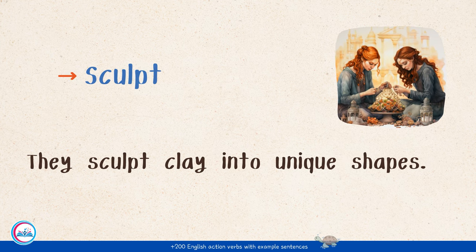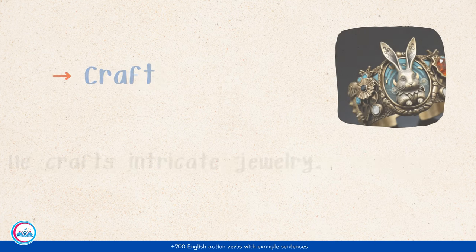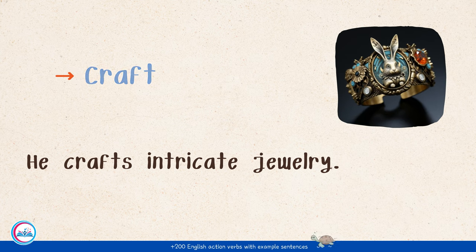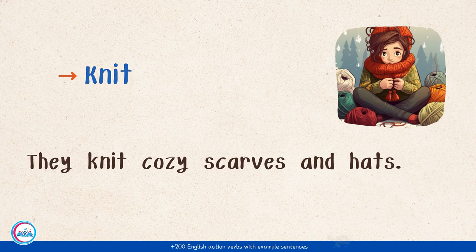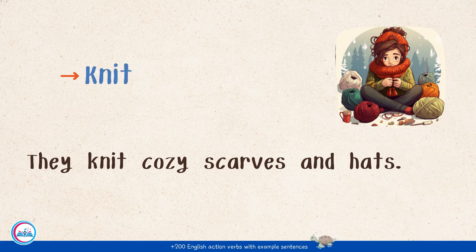Sculpt. They sculpt clay into unique shapes. Craft. He crafts intricate jewelry. Sew. She sews her own clothes. Knit. They knit cozy scarves and hats.